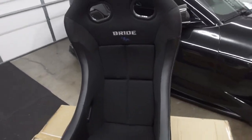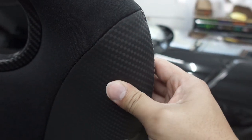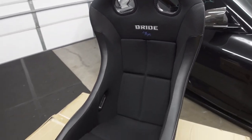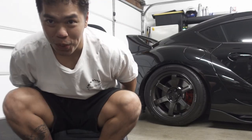Oh my gosh. It also has this fake leather, I mean, not fake leather, fake carbon fiber, whatever this is, but I love the way the seat looks. Just look at that. I'm so excited to get this in. Oh, damn. I love these seats so much.